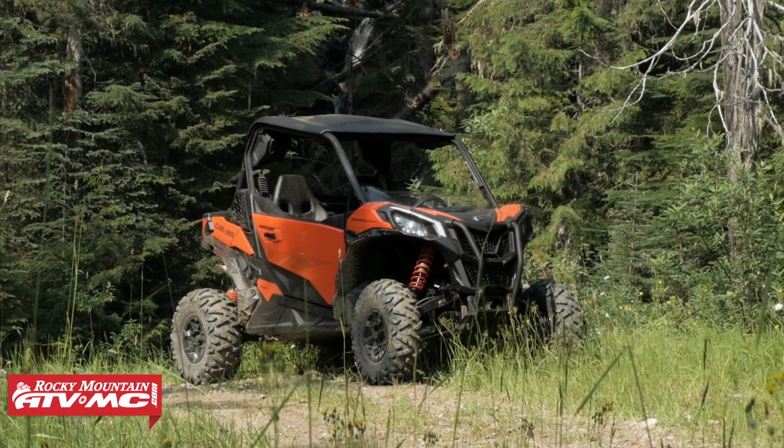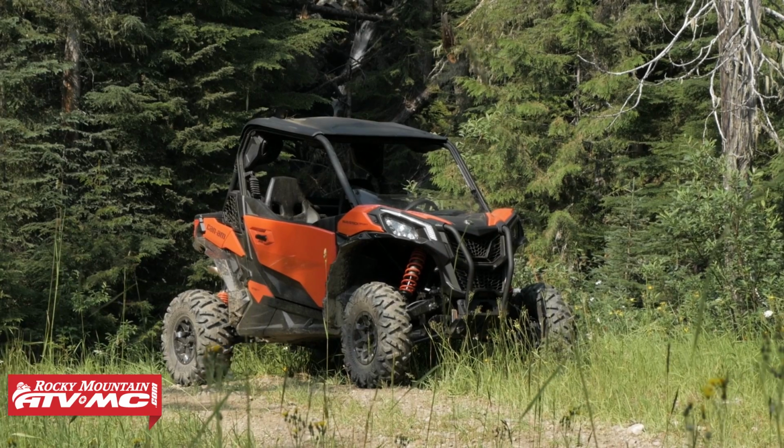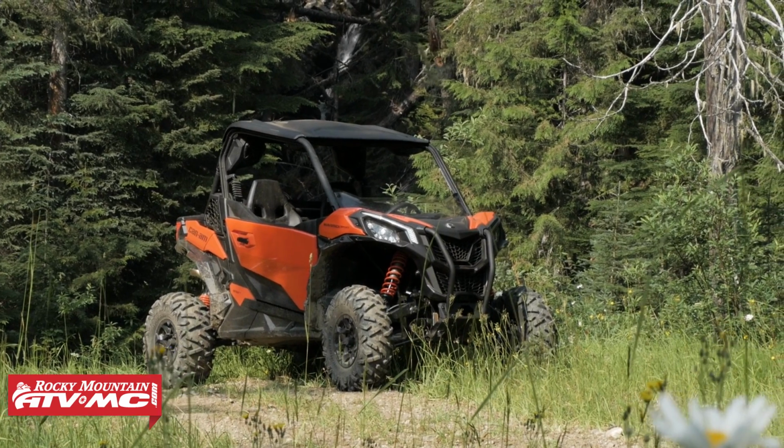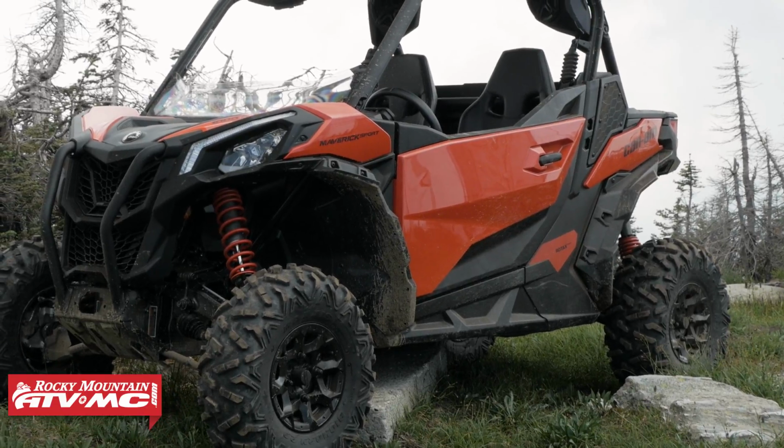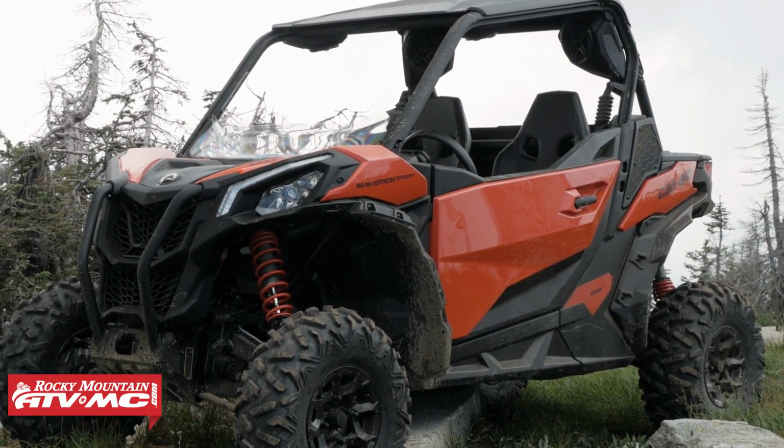Alright guys, so the first machine I want to cover and give you an overview on in the 2019 Can-Am lineup is this guy. This is the Can-Am Maverick Sport, and right off the bat it's a pretty stout little guy. It's based off the Can-Am Maverick Trail. If you watched our review last year, you saw that we reviewed that, and it's got the same chassis. It's just got some upgrades.